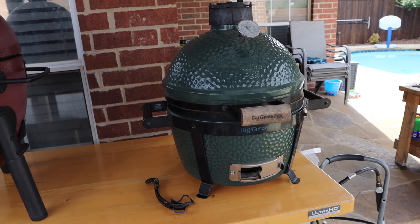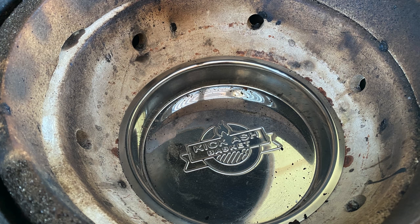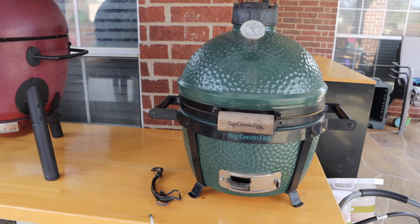I got something on the way called a kick ash pan. I think that's what they call it, that should make it a lot easier. Thanks to my friend Big Green Craig, or formerly Big Green Craig, now it's Craig Tabor.